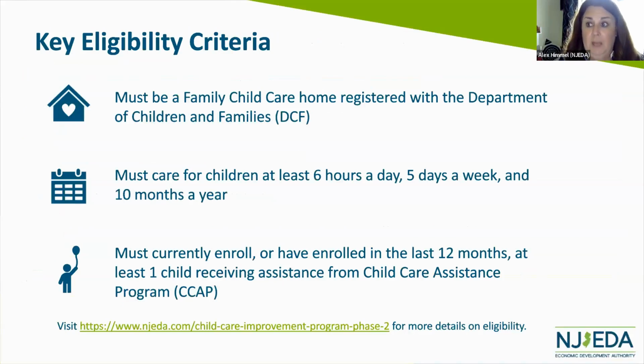Before I turn it over to Dawn, I want to make sure we go over some key criteria for all of the participants about who is eligible for this grant opportunity. A reminder that you must be a family child care home that's registered with the Department of Children and Families. If you are not registered with DCF, unfortunately, you are not eligible. You also need to offer full-time care. We're defining full-time care as offering care for 6 hours a day, 5 days a week, and at least 10 months a year.